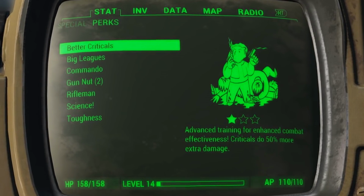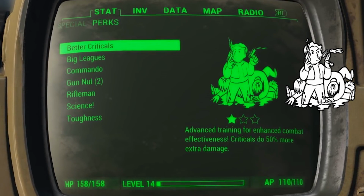Better Criticals is a returning perk from Fallout 3, and like in Fallout 3, the perk enhances damage from criticals by 50%. Now, unlike in Fallout 3, this perk has 3 ranks, and I think it's safe to assume that the percentage will increase by 25% increments until criticals do 100% extra damage when the perk is maxed out.